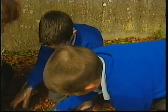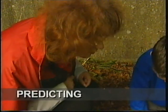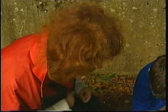Yeah. Like beetles and that. Okay, anything else you think might be in it in the morning? Beetles. Spiders. You might get some spiders. The flies will just fly out quickly. That's perfect. So we'll check that in the morning? Yeah. Okay.